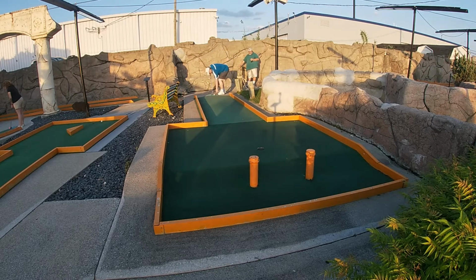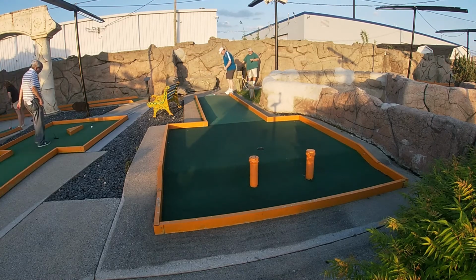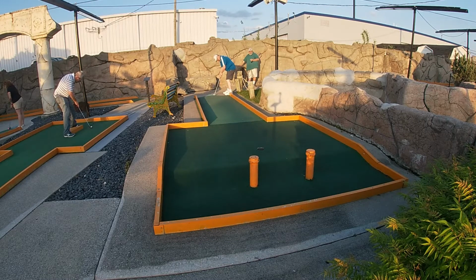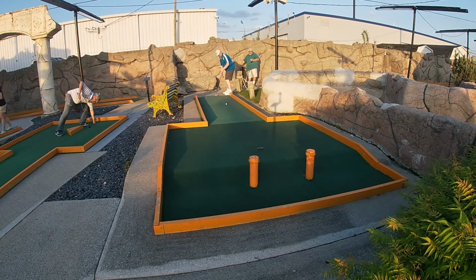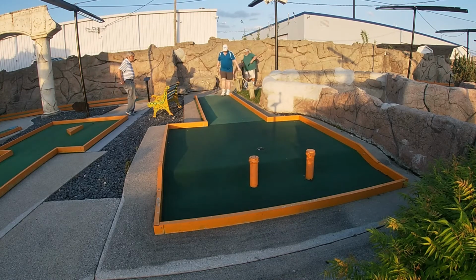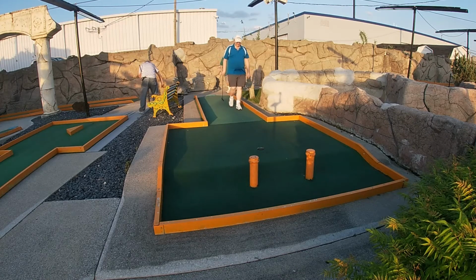All right. Next up, Brian Johnson. Brian also with a 10 under par, 26 the first round. Putts on the way. Looks to be on a good line. Takes the double break right to the center of the cup. A good putt.